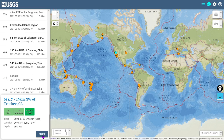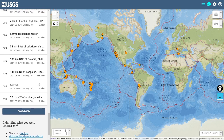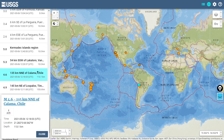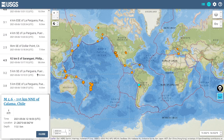And we'll just scroll up the list here real quick. Again, no major quakes. A couple in the 5 magnitude. There's a deep quake at Timor-Leste as well as Chile. A couple of deep quakes there. And we'll just let the list scroll here.